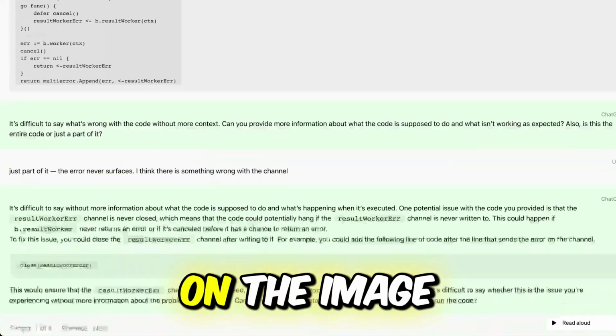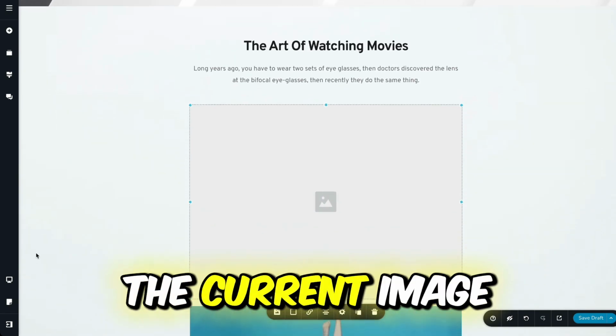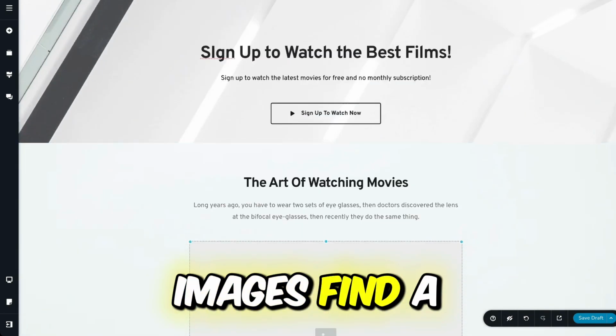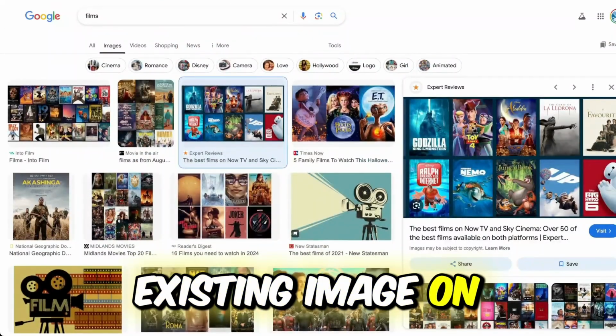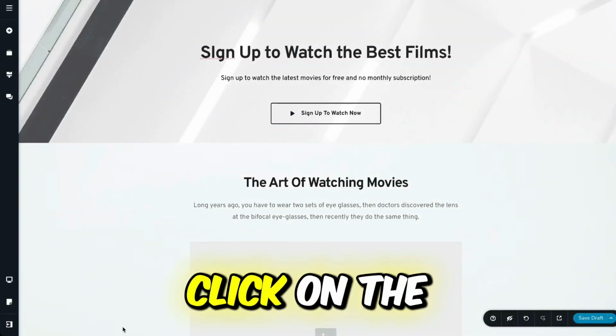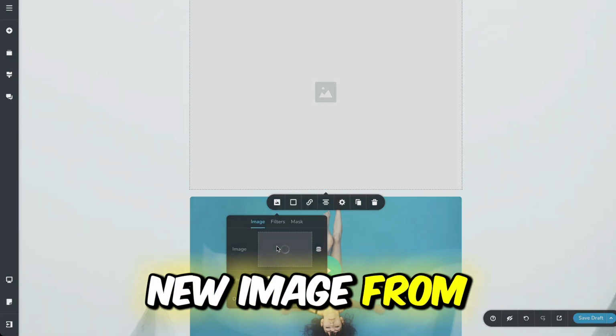Next, let's focus on the image. Since our CPA offer is related to movies, we want to replace the current image with some movie images. Find a suitable movie image online and upload it to replace the existing image on your landing page. To do this, click on the image, then on the image icon, and upload the new image from your device.